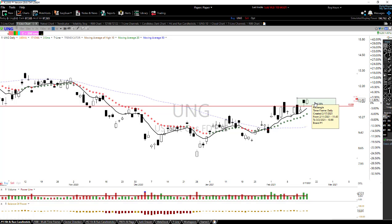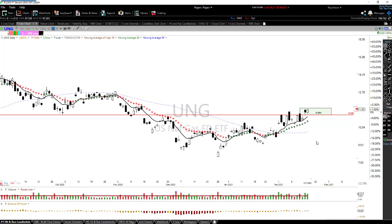We're looking for that inside day, the buyers to step in here and see if they can't swing that up higher, looking for one of those little multi-day swings on this chart.